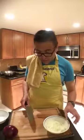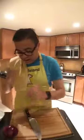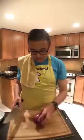So yeah, it's really cool. Like I said, during the off week, this is my red onion. I'm thinly slicing this too.